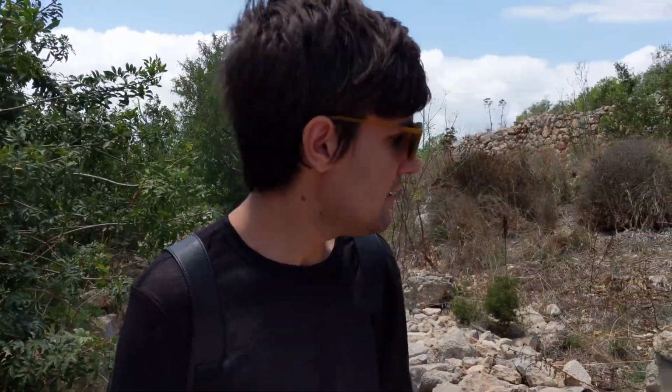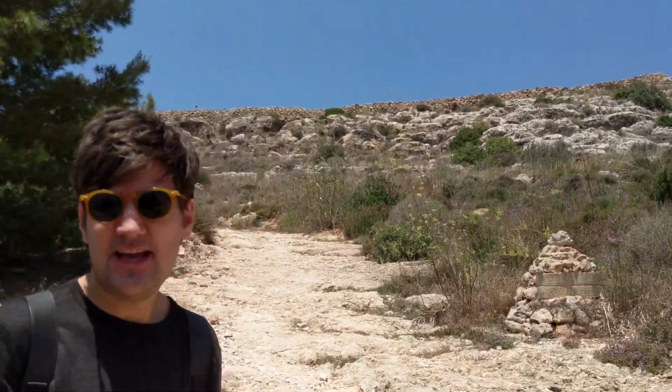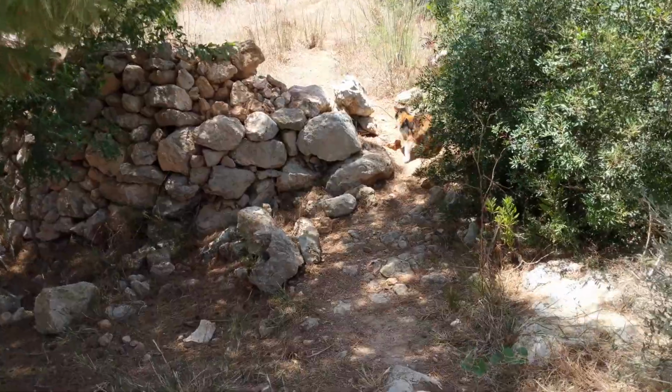We finally made it to the Heritage Trail. That's the little sign. Apparently this walk takes about an hour. We had to climb up this hill. Let's walk up that Heritage Trail and see what it is all about.